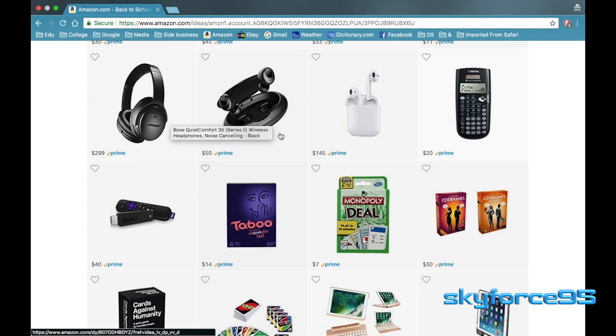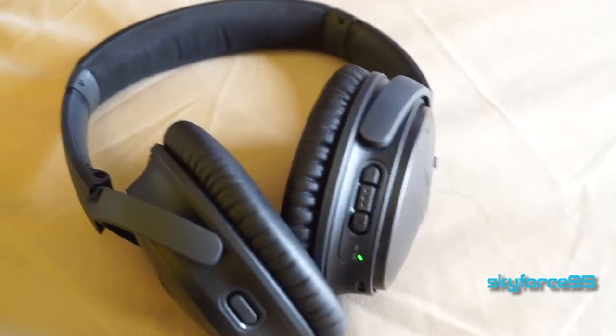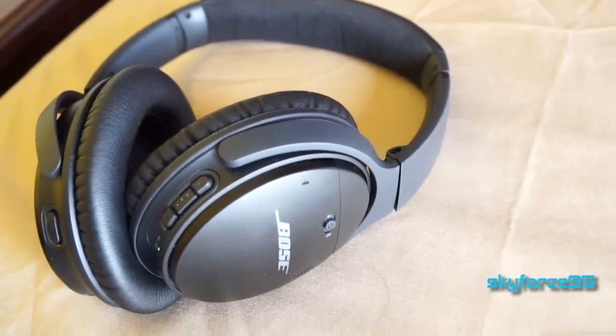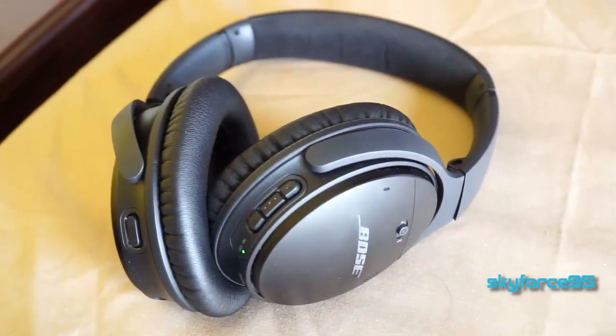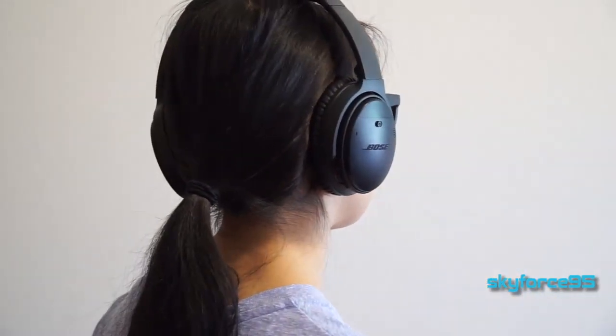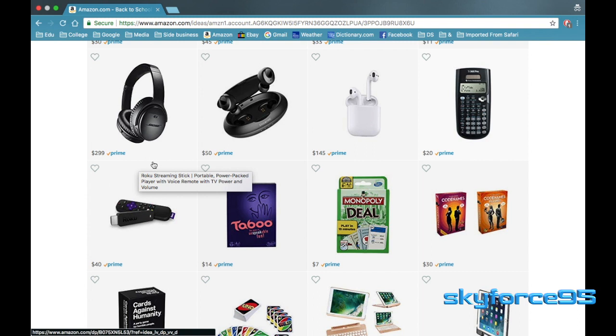And then here, some of the headphone recommendations that I have. I always say go wireless these days. With the Bose, this is a noise canceling headphone. It's really great, especially if you're living with other people in a dorm, for instance, if you want to study in peace and quiet, this is an amazing thing to have. And right now it's really cheap. It's under $300. Usually it's like $50 more.